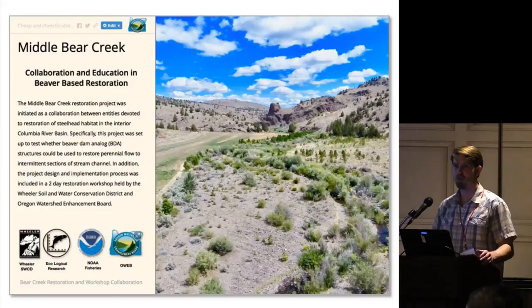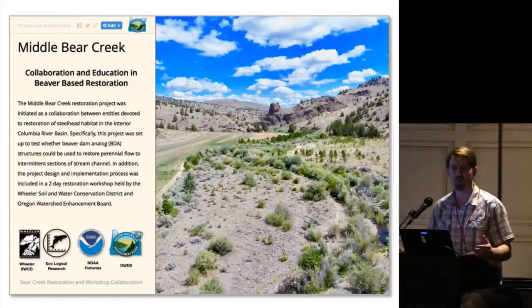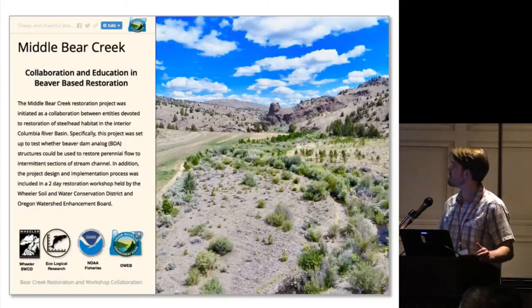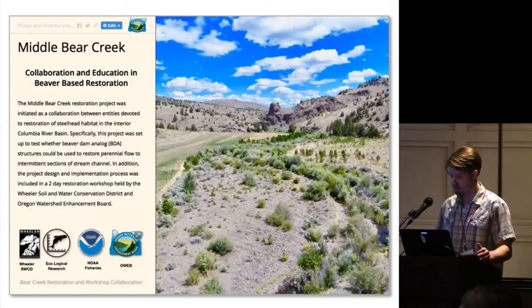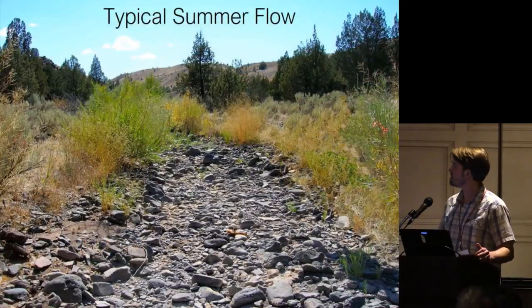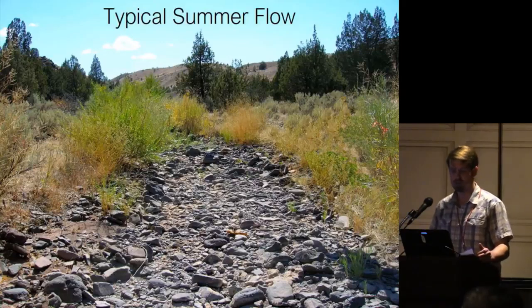So just to finish up, I want to give an example of a place where we more recently have exported what we've learned on Bridge Creek to novel watersheds. I just want to share a little bit about the Bear Creek Restoration Project. This is another stream in Oregon's high desert, and this is really the habitat on Bear Creek. These are typical summer flows, where it becomes largely intermittent each summer, offering really poor habitat conditions for the listed steelhead populations that rear there.